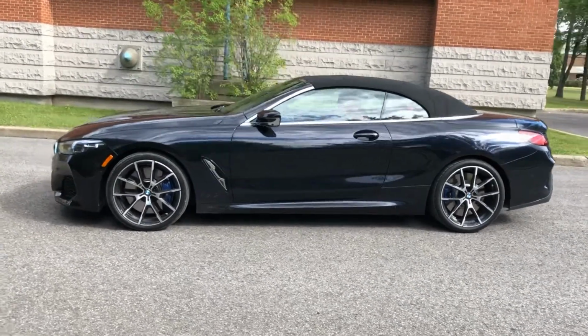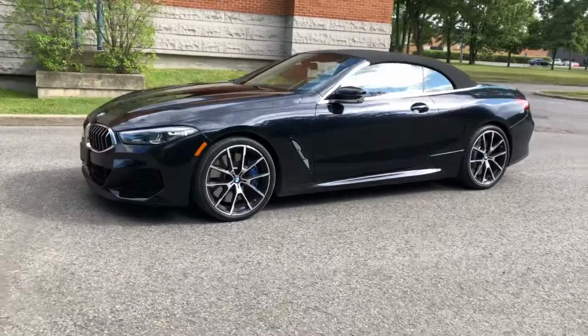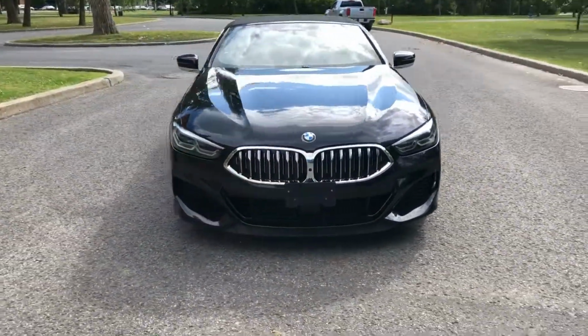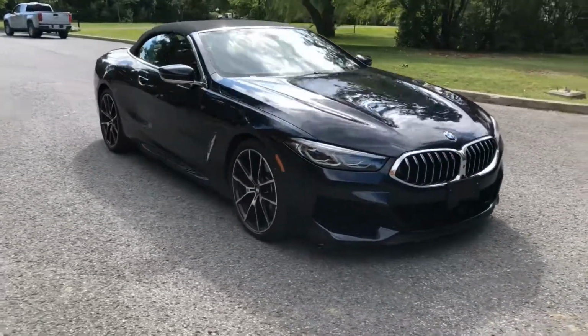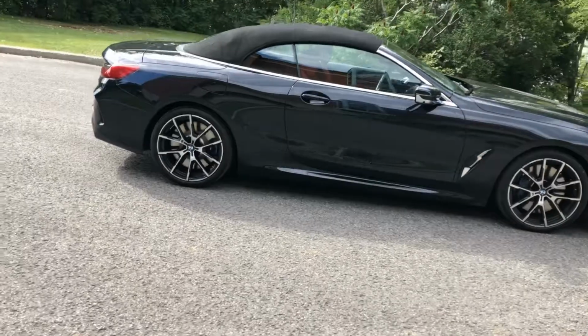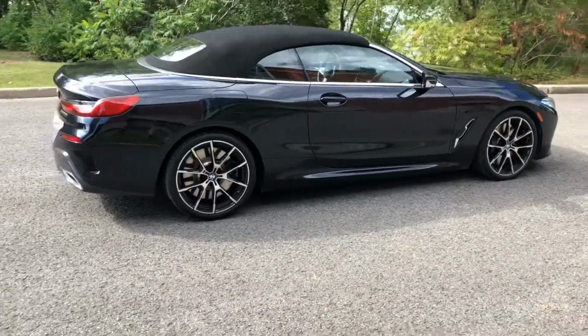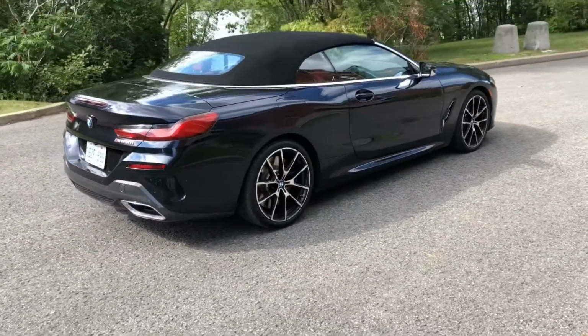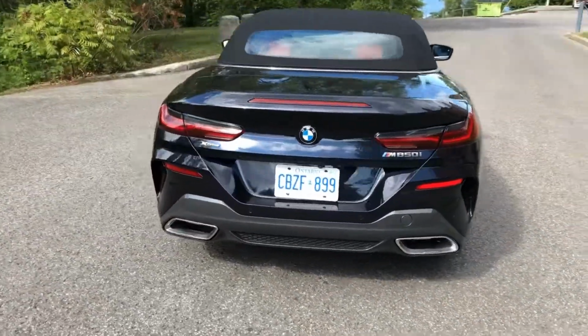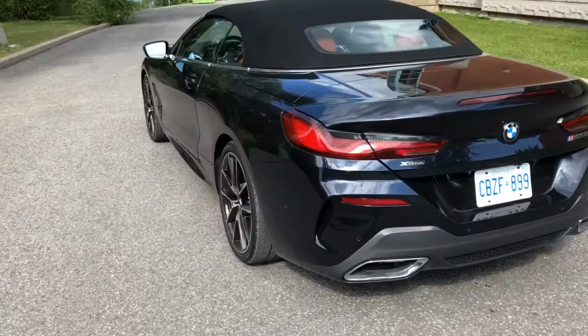Let's just do another quick walk around because I firmly believe this car deserves all the love that I'm giving it. And I'm sure you'll agree when you first see one on the road, drive by, or you'll hear it too, I promise you that. Actually, as I was shooting the video, I got a few people giving me the thumbs up and asking to take a closer look at the car because it does look that exotic.